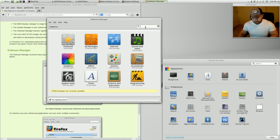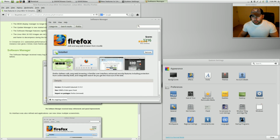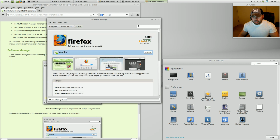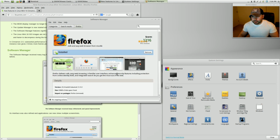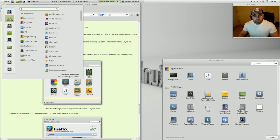So one of the things, if we look for a package, we'll look for Firefox. We see now that it can display more than one screenshot for that particular package. You can read user reviews, and it gives it an overall score. We have 903 reviews for this particular package. So I think this Software Manager gets the job done. Is it the greatest? No, but does it get the packages installed that you want? Absolutely.